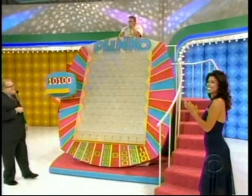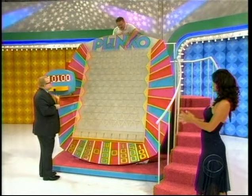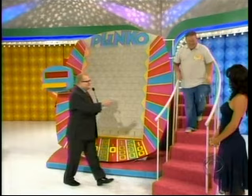$10,000 for Travis. That's how you do it, baby. One more like that. That's what we want. Here we go. Right down the side. No, back. $500. That's okay. $10,600 for Travis. How about a hand, everybody?